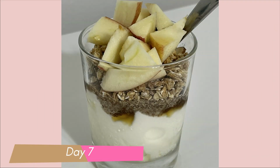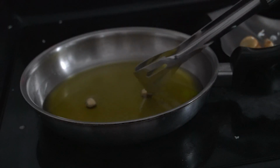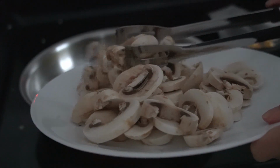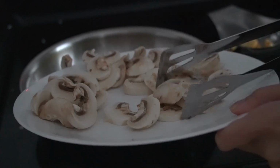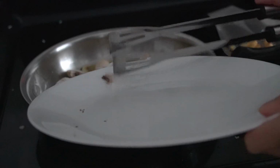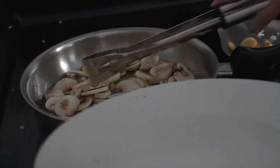And for day 7, I am having yogurt parfait again for breakfast and eggs for my husband. And for lunch, the leftover Italian sausage pasta from last night. And for dinner, as if I'm not yet done or satisfied with pasta, we're having another pasta dish. So here I am just infusing the garlic in olive oil, and then after the garlic infused, I remove the garlic and then put some white mushrooms and then cook the mushrooms until they're fully wilted, just like this one.